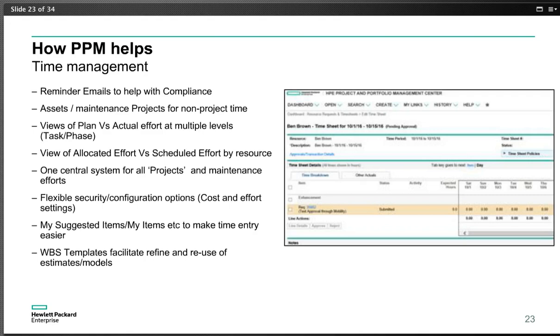The next two items that we see, views of project actual versus planned effort at multiple levels. So you can not just see at the individual task level, depending on how you're entering time, the fact that PPM also rolls up and says, hey, it's not just individual tasks that took 20% more, but overall, the development phase itself took 20% more or 10% more or 50% more, depending on how much over you went.